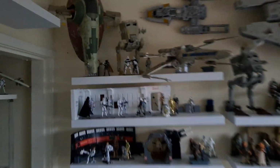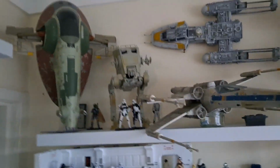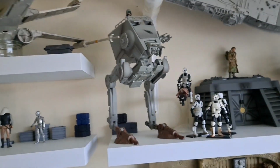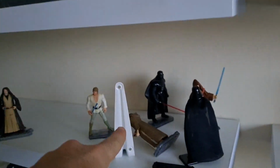And let's have a look over here. All these have been standing freely now. That's always been a good standard, that one. That's the Black Series ATST, but that one is now unsupported. I've got the sweet spot, but man, was it a pain in the ass to get that right. I had to have that underneath it for some time.